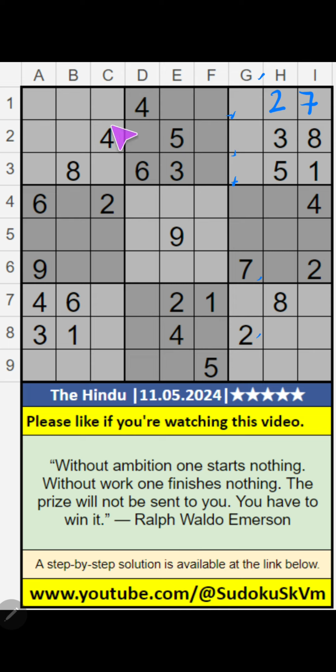First row, second row, we have 4. So 4 can't come in these cells, then 4 is confirmed here. Then only 2 numbers are remaining, 6 and 9. It will come in one of these cells. We will confirm later.